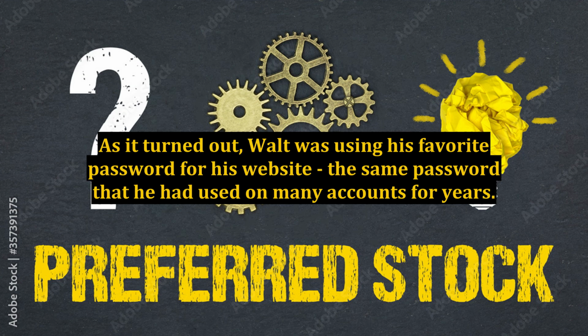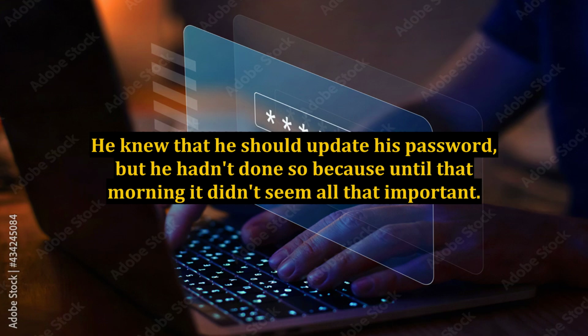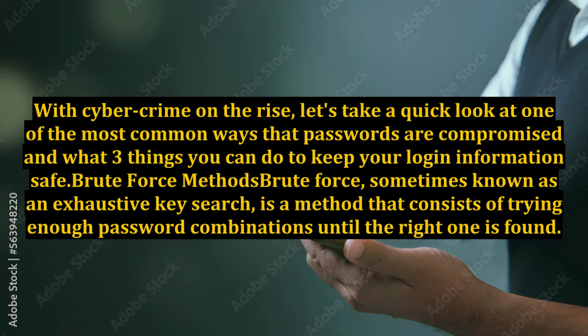As it turned out, Walt was using his favorite password for his website, the same password that he had used on many accounts for years. He knew that he should update his password, but he hadn't done so because until that morning it didn't seem all that important. With cybercrime on the rise, let's take a quick look at one of the most common ways that passwords are compromised and what 3 things you can do to keep your login information safe.